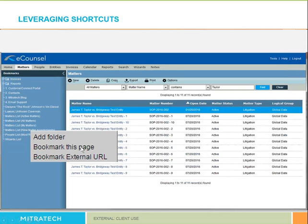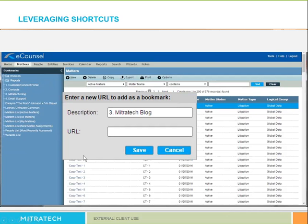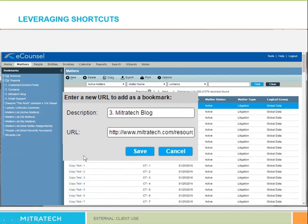And we can also create bookmarks to external URLs, so websites outside of the module. And by clicking there, we'll be brought up with this dialog box where we can enter a description for the website. Note the numbering convention that I've used: because the bookmark list is alphabetically sorted, I can control the sort for certain bookmarks by adding that numbering convention. And then once I've added the description, I copy and paste the URL into that box.